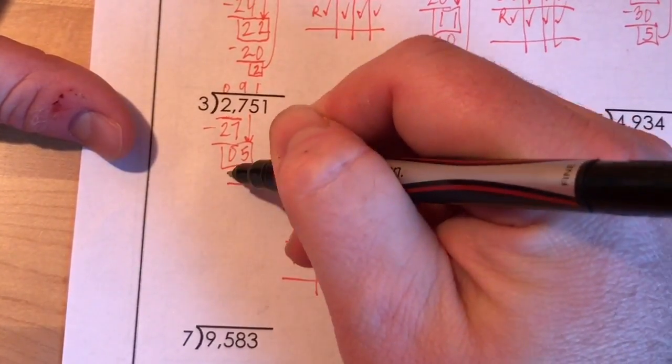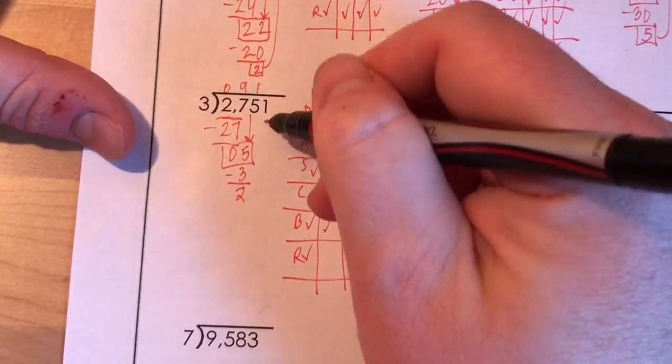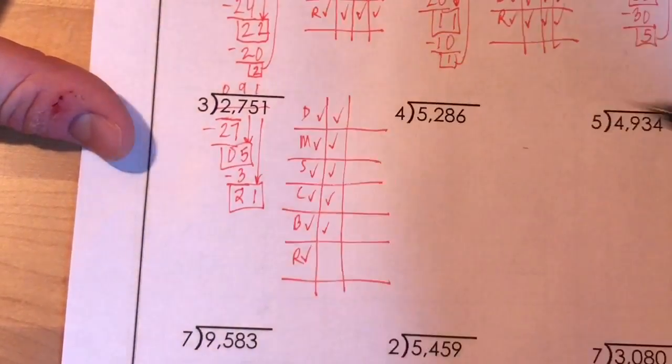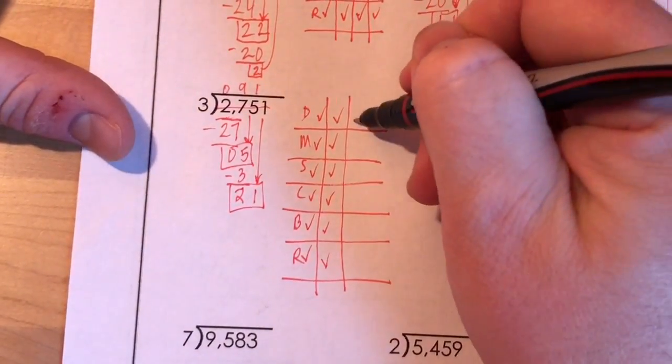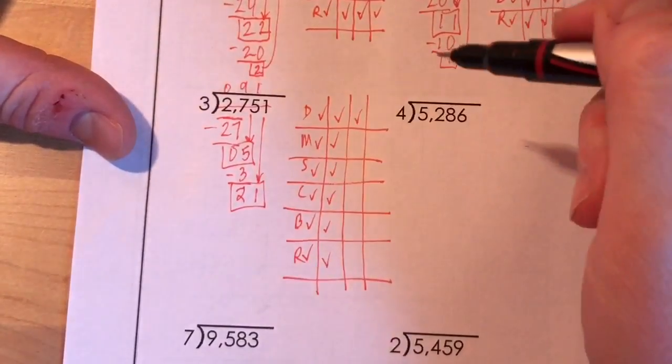And let's go ahead and subtract. 5 minus 3 is 2. Check. The king is happy. Bring down the 1 to join together. And here's our new number. This is dead to us. And we're going to repeat. All right. One more determine. Determine 3 times what gets me close to 21.